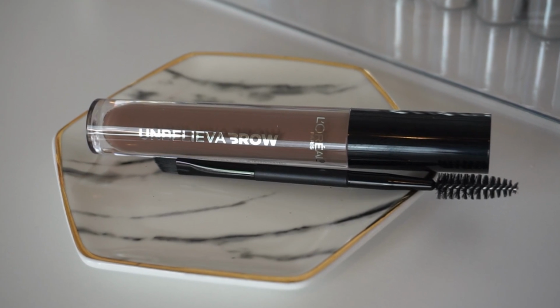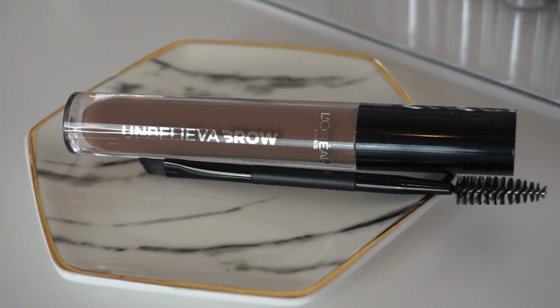This is the L'Oreal Unbelievable Brow. It says it's a long wear brow gel, but it's meant to really fill in the brows, not just to brush through. When I went to Target for this, they had one and it was this color. So it's light brunette. I hope that would be right. I probably would have picked that even if they had every shade.